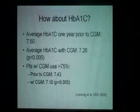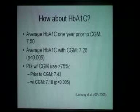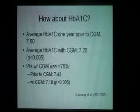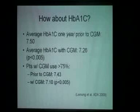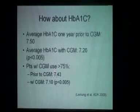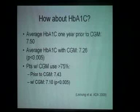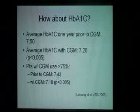And the best results were in the patients that used the CGM more often. For the patients wearing it more than 75% of the time, their A1C dropped from an average of 7.4 to 7.1, which is also clinically significant.